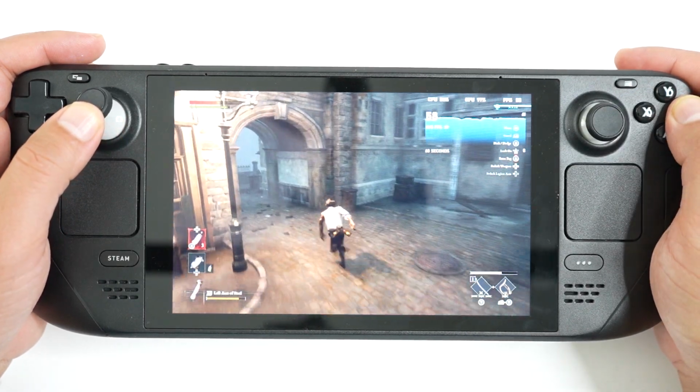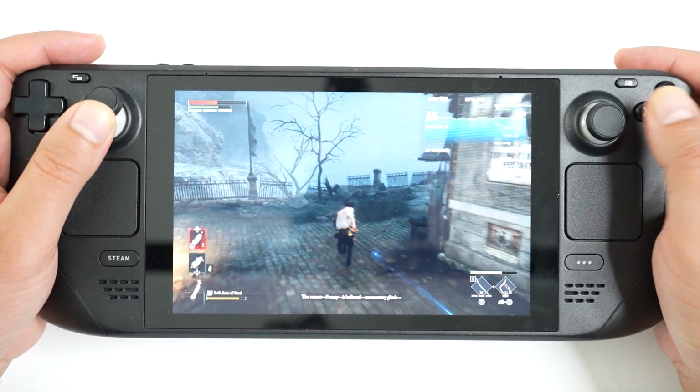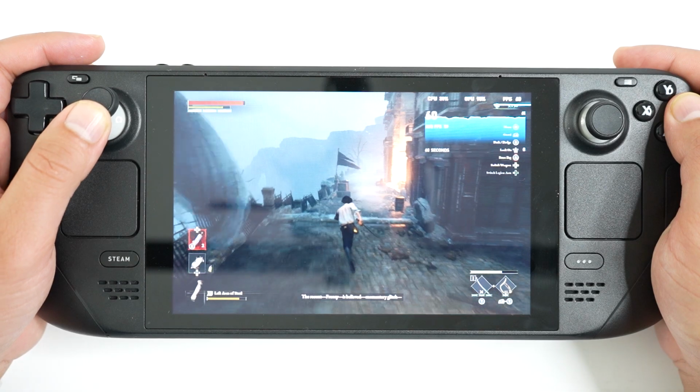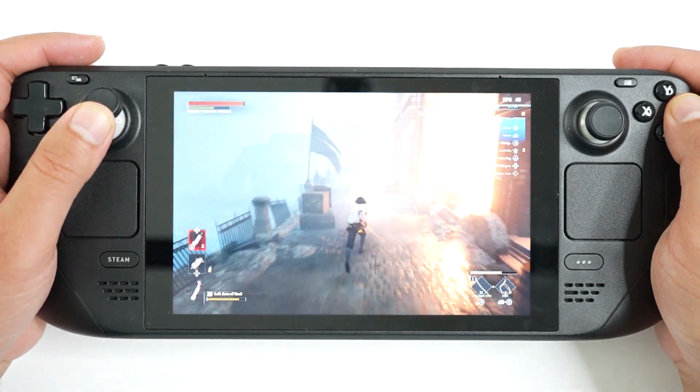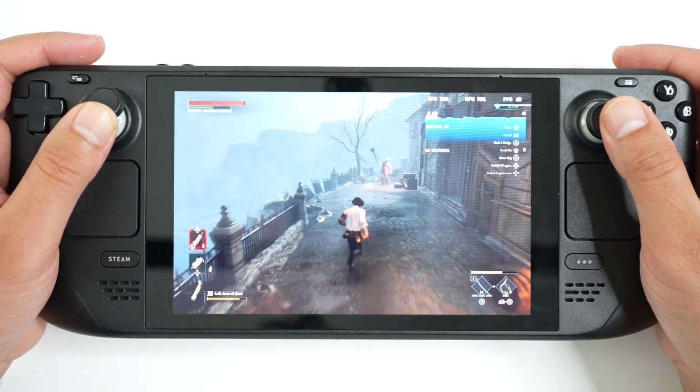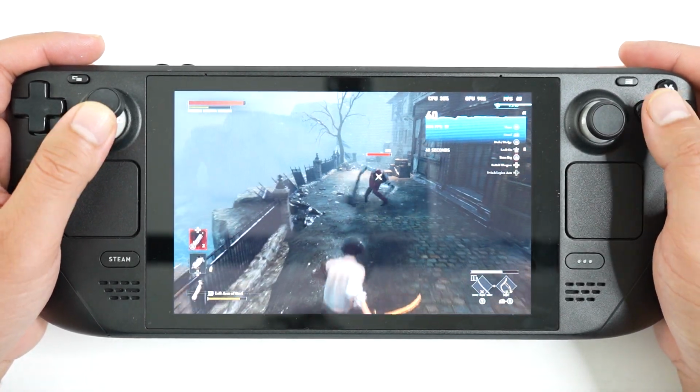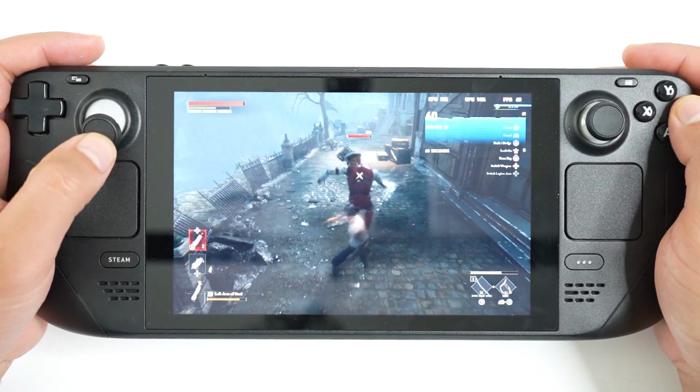There's some minor dips, maybe a frame here and there, but overall I'm really happy with the way this game runs on Steam Deck. It's polished the way games should be released. I've actually played this game on every platform and they did a good job releasing a finished product. That's something rare these days.